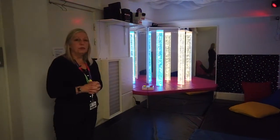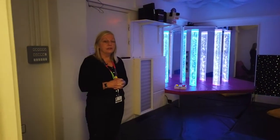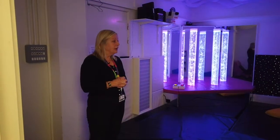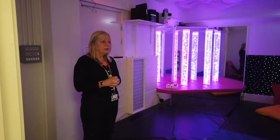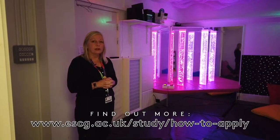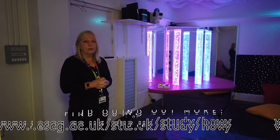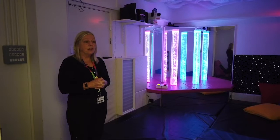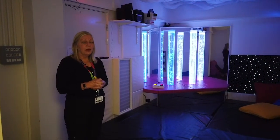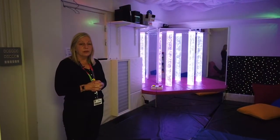We have actually had to remove some of the equipment from here because we are following all the guidance for safety around COVID and making it easy to keep clean. Some students like to use this room for somewhere to chill out if they want a bit of quiet time for themselves when they're at college. And also students might work with our therapists in here. So we have a speech and language therapist and an occupational therapist who will come in and work with students either in small groups or in one-to-one sessions.